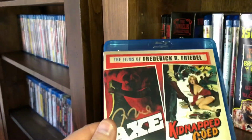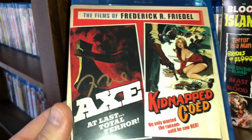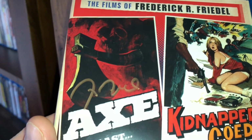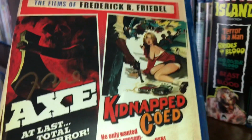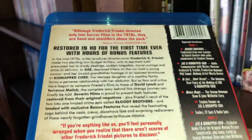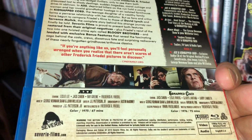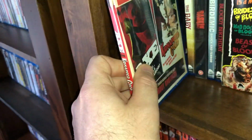The next one is a twin billing by Frederick Friedel, and this one was actually signed. You can see it above the title Axe. It is signed in gold Sharpie, and also included is Kidnapped Coed. I think that's pretty cool that Severin does this once in a while. They have limited runs of signed editions that you can pick up from their website.